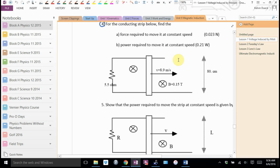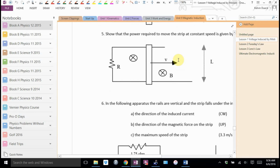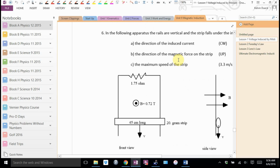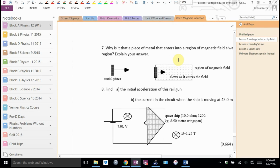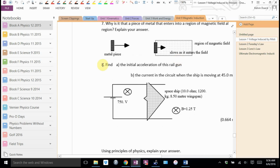Now, looking at this here, Mr. Duick. Yeah, I think that's doable. 8.